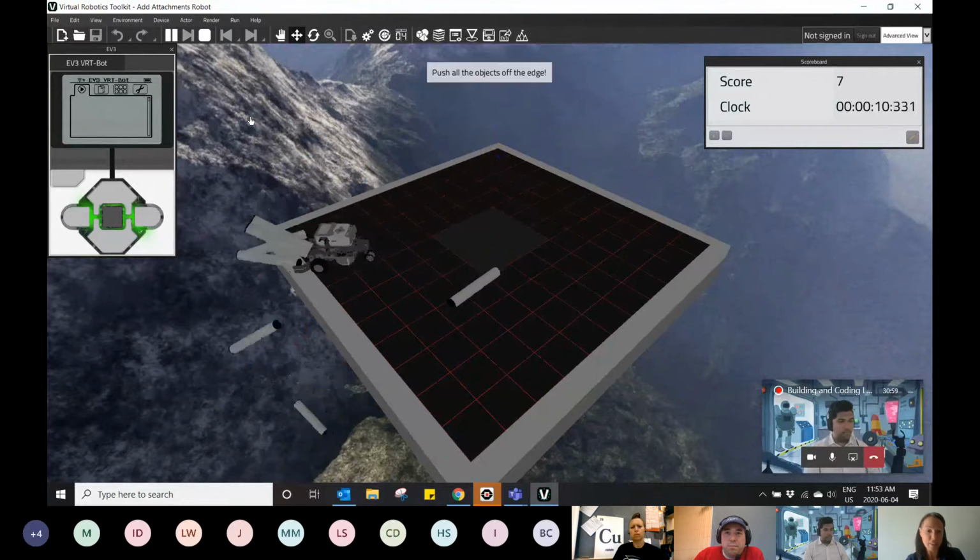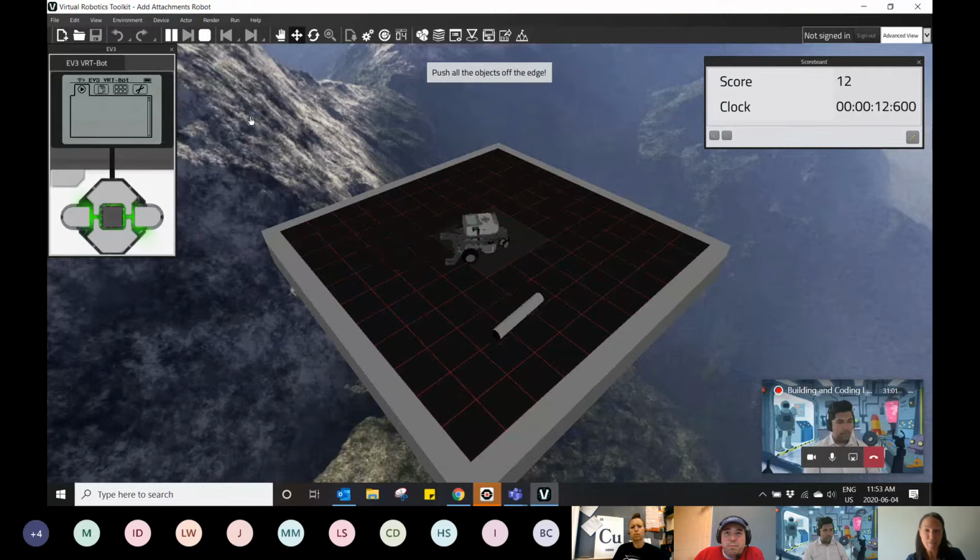And as you can see, there's some randomization programmed into the physics of this challenge, and so things move and behave differently each time, similar to the way they would if you were in a physical environment. So it only took me 19 seconds, and this is a really quick way that you could get your students familiar with the user interface just by driving the robot.